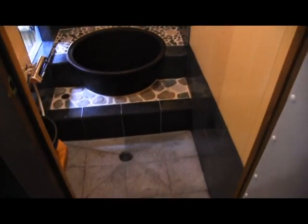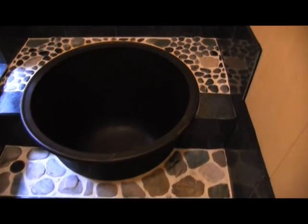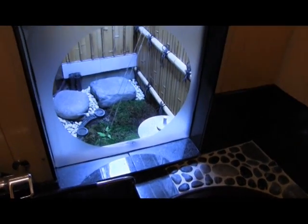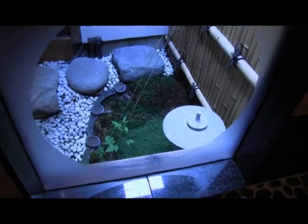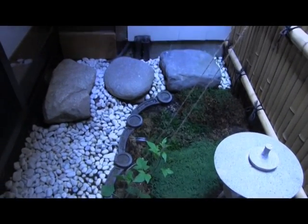Opening the door of the bathroom and stepping in, you can see the improved design of lovely stonework around the goemonburo cast iron bath. Through a round window, the bathroom looks into the little moss garden. It's very quiet, secluded and private.